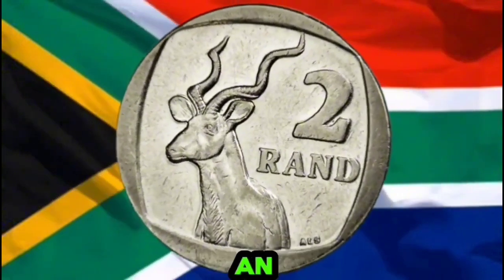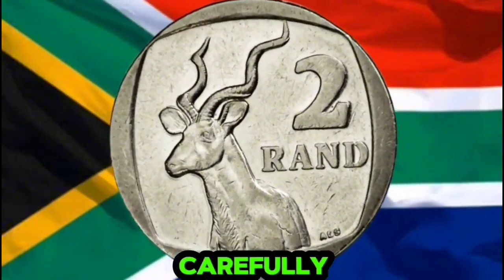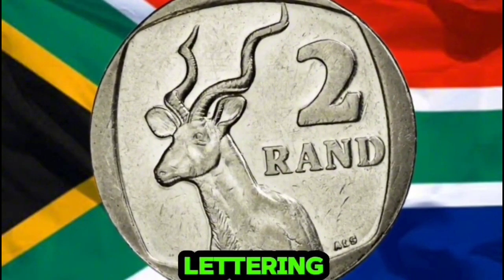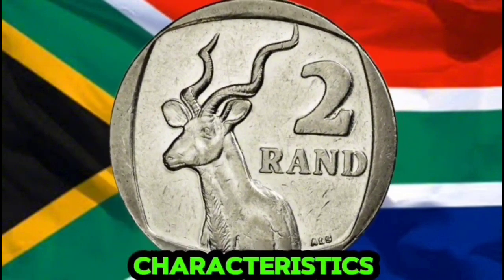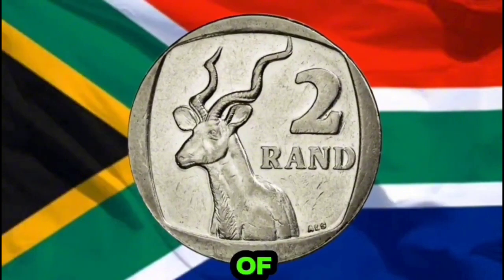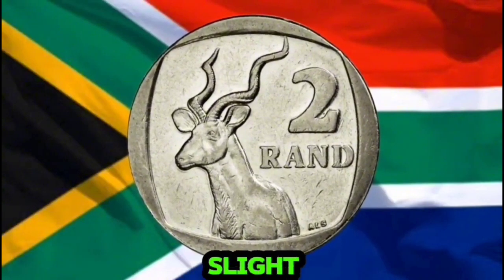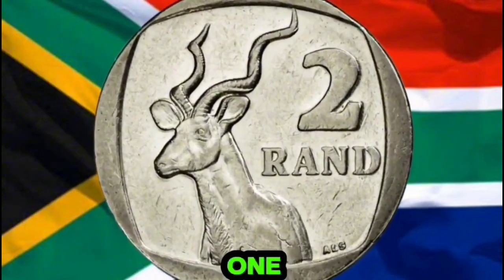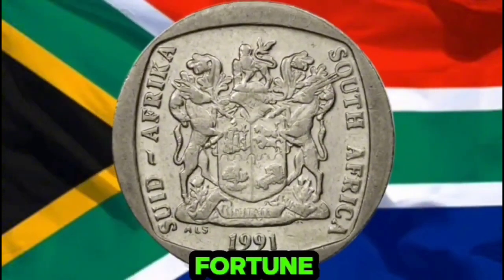To identify an error coin, you'll need to carefully examine the details of the springbok image, the lettering, and the general minting characteristics. Some of these error coins have subtle differences in the position of the design elements or slight misprints in the year or other text. If you happen to find one, it could potentially be worth a fortune.